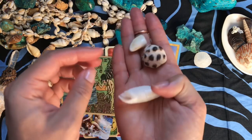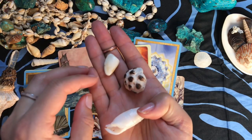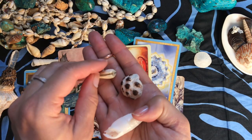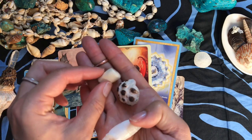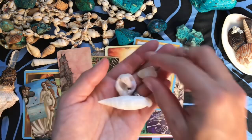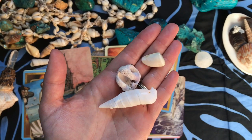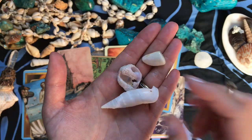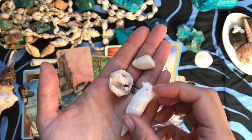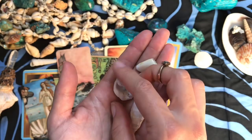We have, okay, this one is my earth shell. This one came up in the last reading, and I think also this one, which is my Two of Cups, my relationships seashell. And this shell here is my, hold on, I'm trying to focus for you guys, my spirit shell. For me, this looks like a bird, almost like a parrot. So it's spirit for me.